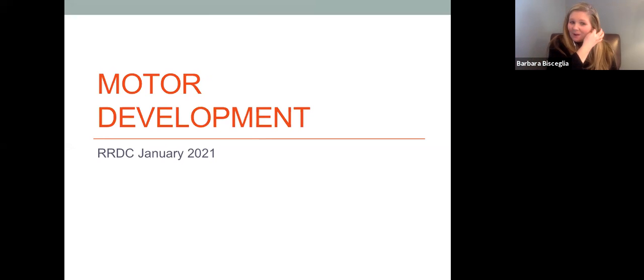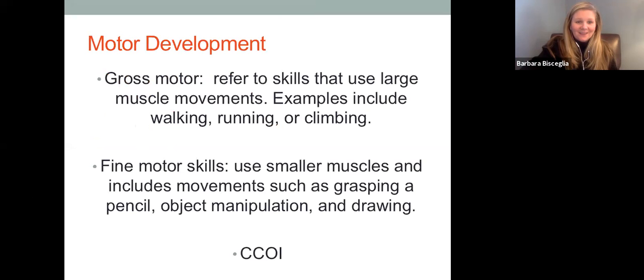So let's talk about some motor development. First, we're going to break it down: there are two types of motor development we usually talk about, gross motor and fine motor. Gross motor refers to skills that use large muscle movements, and that includes walking, running, or climbing. And fine motor skills use smaller muscles, and that includes movements such as grasping, moving an object around, drawing, Play-Doh, any of those.